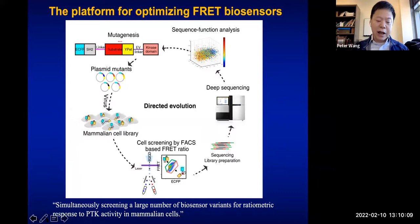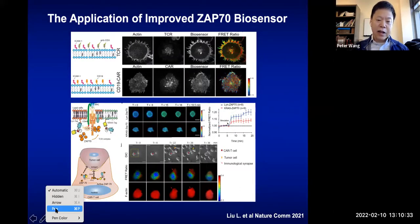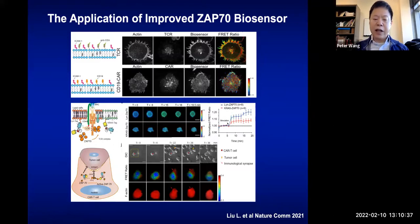We have further developed recently a technology where we can create tens of millions of different sequences for these biosensors and introduce them into mammalian cells to create a mammalian cell library. Then we can use the FACS machine to sort those cells with high or low FRET, and then subject them to next-gen sequencing to identify those biosensors with higher sensitivity. And this allows us to engineer biosensors capable of tracking enzymatic activities in T cells. For example, we can track ZAP70 activity when a T cell engages with the surface. And you can see a very nice structure and subcellularly distributed ZAP70 activity if it's mediated by TCR signaling, whereas CAR signaling is relatively less structured.